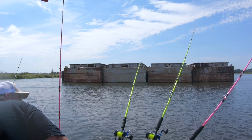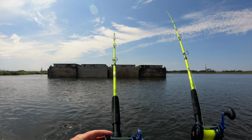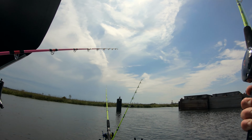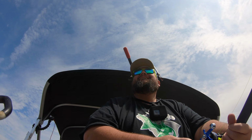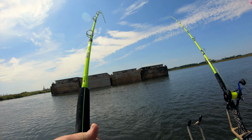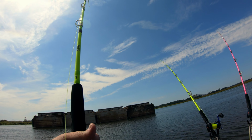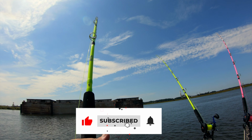Oh, there he is. Guys, we got one pull and drag. I got one pull and drag before I could get all the rods back out. This is exciting. I love this kind of action. Now it's pull and drag, but it probably hit the bait running. Hit the bait running, and oop, there he goes.